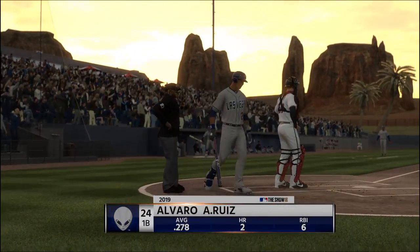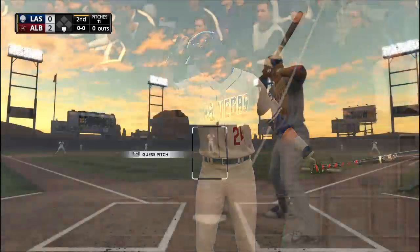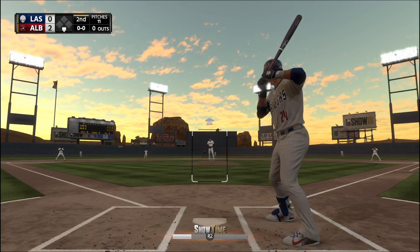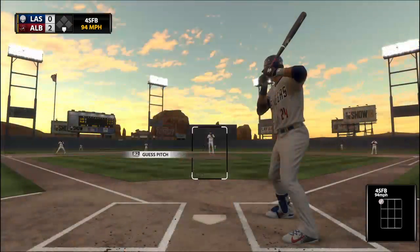So now it'll be the 4-hole hitter, Alvaro Ruiz. In yesterday's ball game, he launched a couple over the wall. So we'll see if he's got some more thump in that bat here in this one. Hey, we're still in the early stages in this one. They're only down by a couple of runs. But it's really key for this leadoff guy to try to get on and get a big inning started.